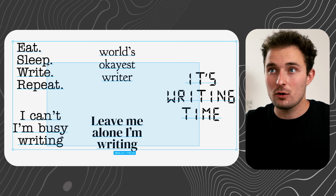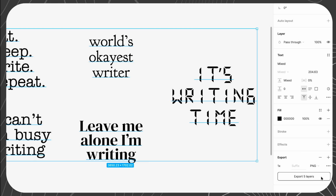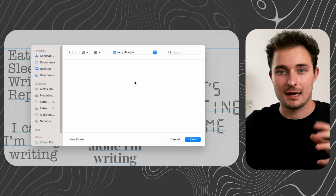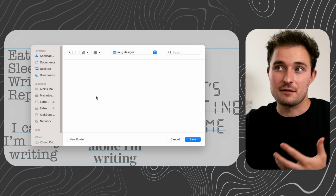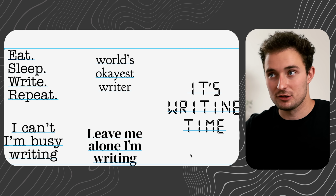Once we've filled these out, all we have to do is select them and come down to the bottom where it says export, and we're gonna export our layers. And when it brings up your Finder, just save them to a folder where you can easily find them so that we can upload them in a second, and I'll just click save.